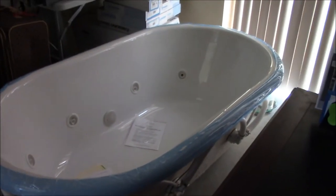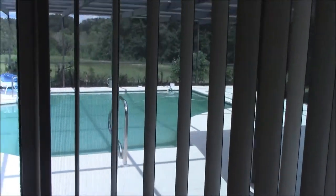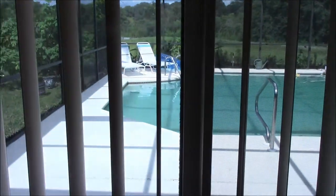So this project is my master bedroom. This is the tub I bought, and had water damage in my house. And I knew it was water damage when I bought my house a couple years ago. And this really isn't nothing to see, but this sliding glass door I replaced. It cost a fortune.